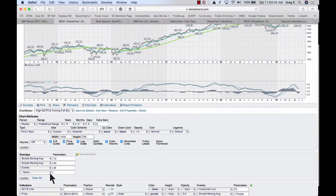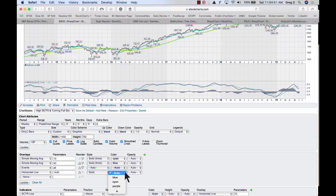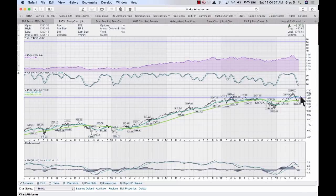Let's just draw that on there. Style, solid, color, blue. And just to pick a level, so we've got a little bit of room to go here. It's up around the 10-week moving average, but getting through that 2018 resistance. So this looks like a breakout, a pullback, bouncing off the 40-week moving average would suggest going a lot higher from here.